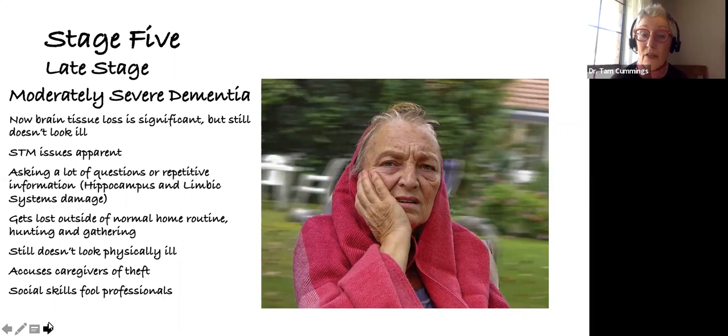As each brain cell dies, it's removed from the body as waste. So as the disease progresses, larger and larger pieces, portions, and structures in the brain are now gone. And when your loved one constantly asks the same thing over and over again, it tells you that the dementia is in the very middle part of their brain and has destroyed their hippocampus, which is what lets you make memory. They get lost outside of their normal home routine.